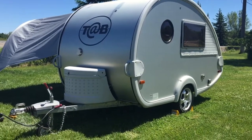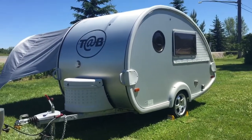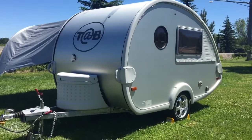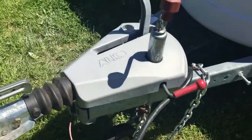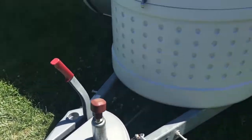I'm 5'7", and I could fully stand in this little teardrop. What can I tell you? It is just a little over 1,500 pounds. I believe it's 1,530 pounds. So you can see that you can almost tow it with anything. It is set up with surge brakes. You've got your crank with your wheel. Extremely easy to maneuver. I could move this thing around by myself.